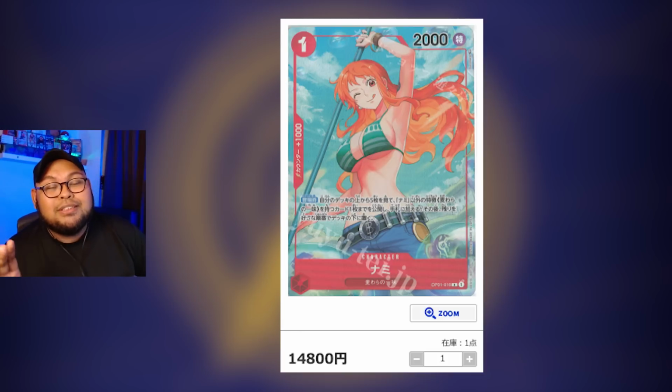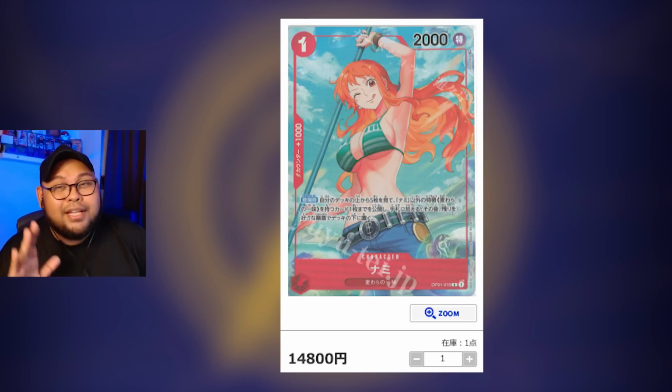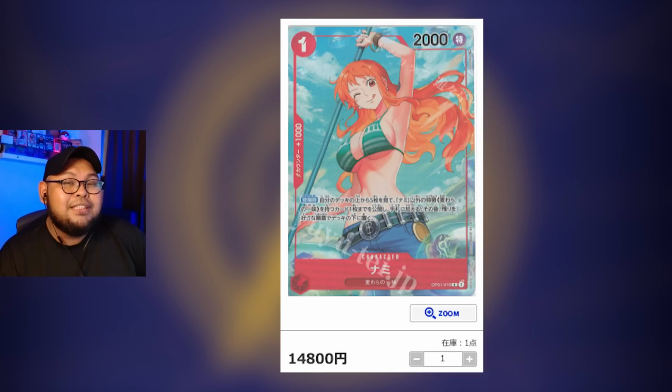But the good news is, from my experiences of seeing it on the secondary market, I've seen it go for as low as about $90 to $100. So I think the market will eventually settle around $90 to $100 or even lower.